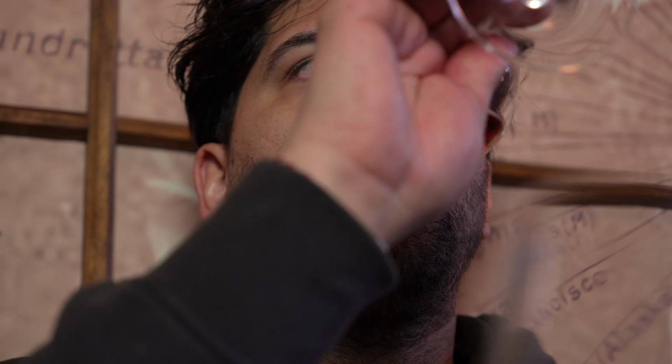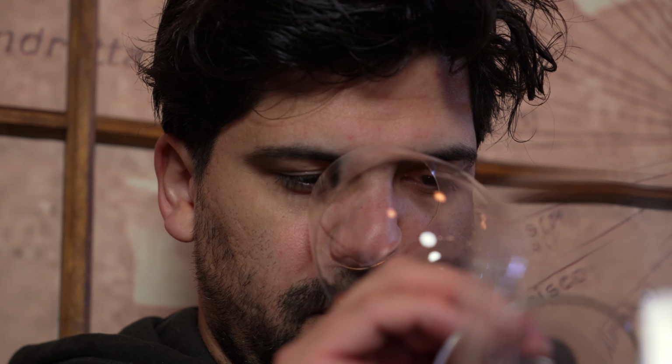Pretty bronzy, maybe even a little bit orange. So my guess would be this is a white with some sort of skin contact, so an orange wine. Or maybe just like a really light red. Off the nose, raisiny notes for sure. Let me get a little bit of date and some slight, like a little bit of prune as well in there.